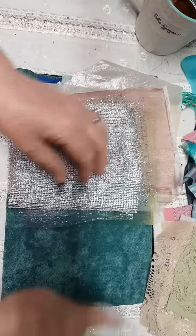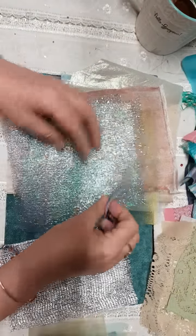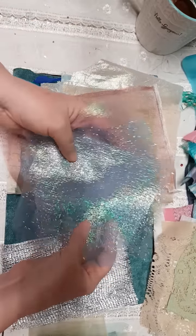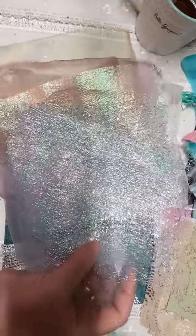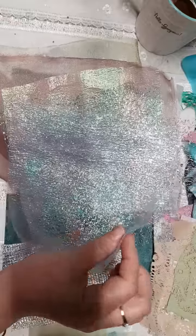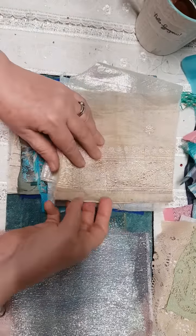Everybody has one of these. Everybody has one of these. And then there's several different iridescent pieces, because I find stuff like this along the way. I always buy them. So there's a whole bunch of iridescent pieces to give your journal a bit of a snowy type of look, a wintry look, if that's what you're going for. So a bunch of those, and we have some neutrals.